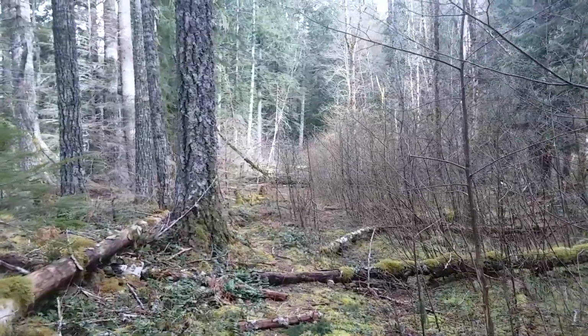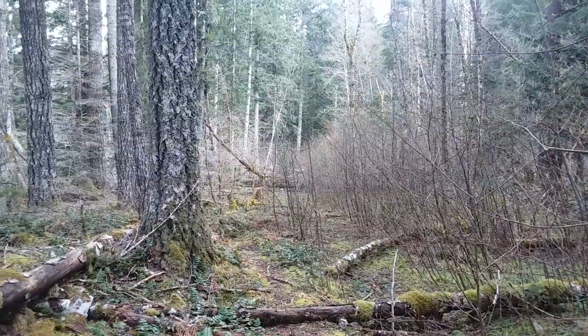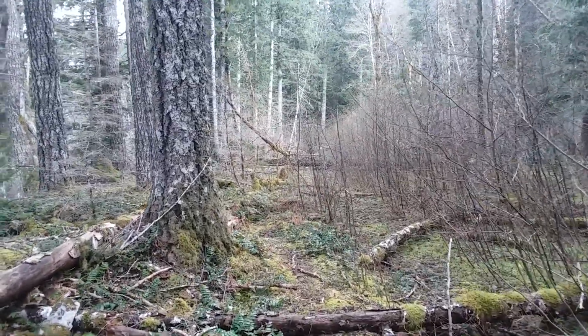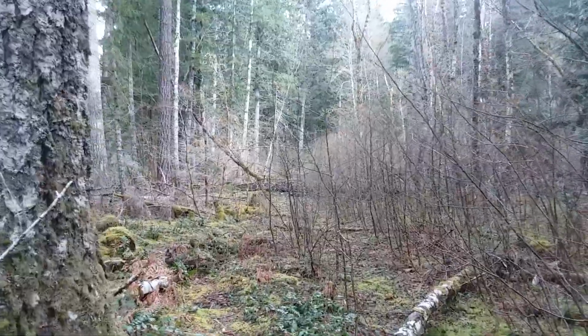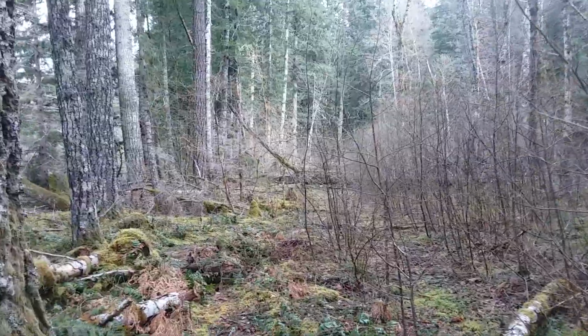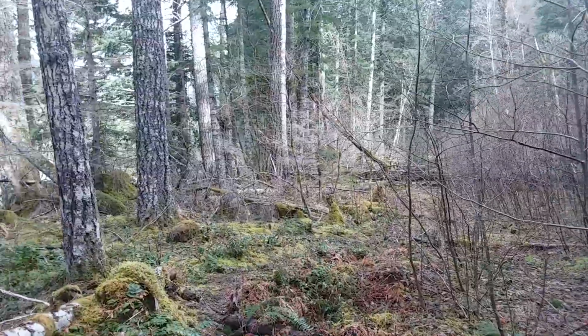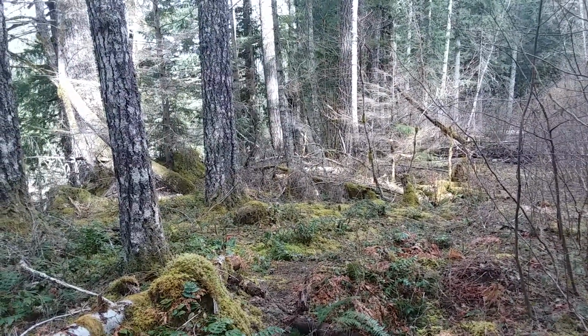Not crazy like Colorado Bigfoot teepees, but just the fact that it would appear that they want it to be a little more difficult to go this way. And I never went too far back last time because it was snowing. So this time I'm going to go further back, see what's going on.